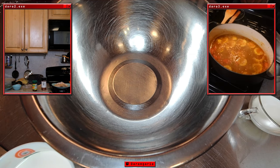Oh, I need to remember to open flour over the sink because it does tend to puff up a little bit. There's always some flour misplaced. Okay, there you go. So 10.5 ounces of this stuff.